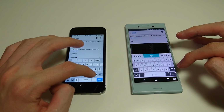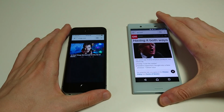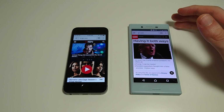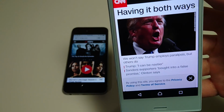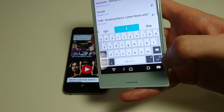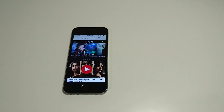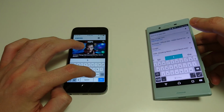Alright, let's do IGN. Again, you see here, extremely fast on the iPhone. And the Xperia X Compact, not sure if maybe I didn't press it. Actually, I might have pressed out, I think, on the X Compact. Let me show you what it looks like. Yeah, I pressed out on that. Alright, let's do one more and then I'll do a couple new sites. Let's do Nintendo.